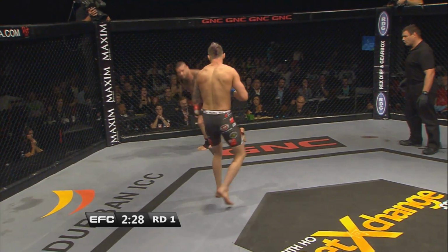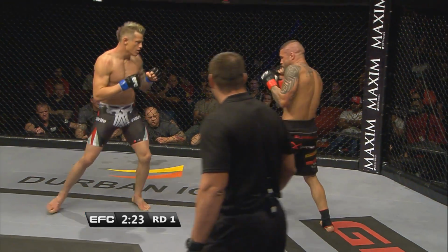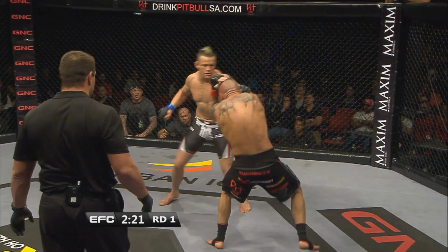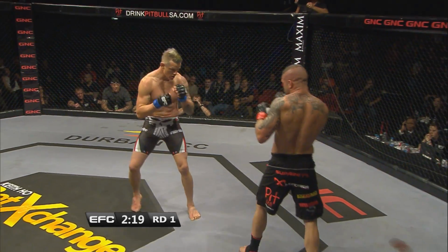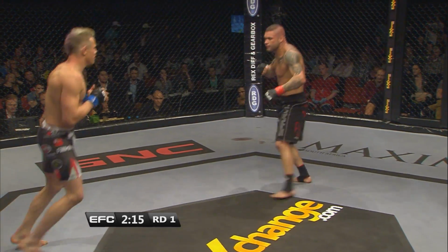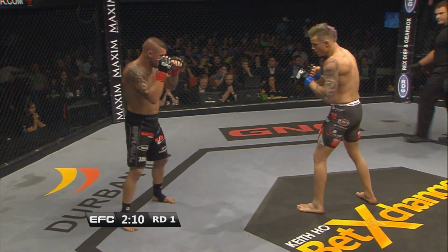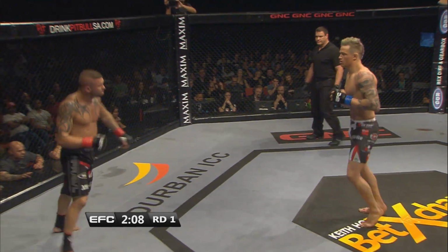He lands a big shot on Smith, straight through the defenses. Big shot landed by Van Staden again, but Smith always dangerous. He's recovered, has Smith. It's not known as the Pitbull for nothing. Van Staden is throwing everything into every single shot. I haven't seen those sort of power strikes by Van Staden for some time.